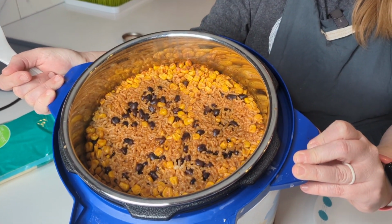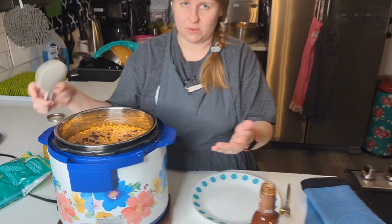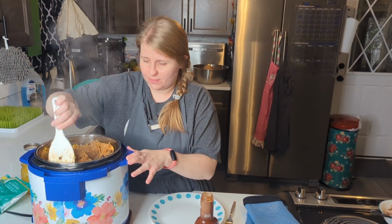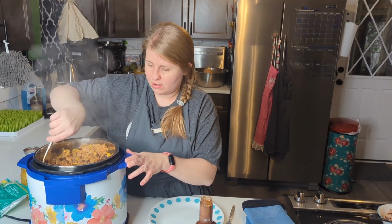And for lunch this week, we're just doing sandwiches because it's a busy week for us. So we have some bread that we need to use up that we had gotten on sale.